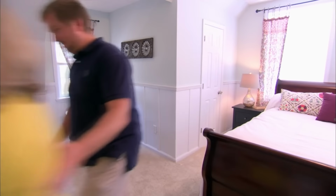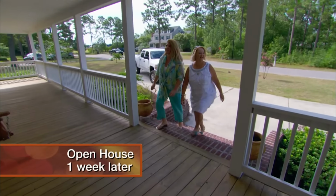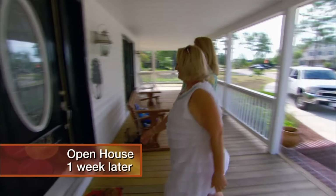You agree. So what we need to do now is get buyers in. All right, that's good. Sounds good. And potential buyers are loving it.